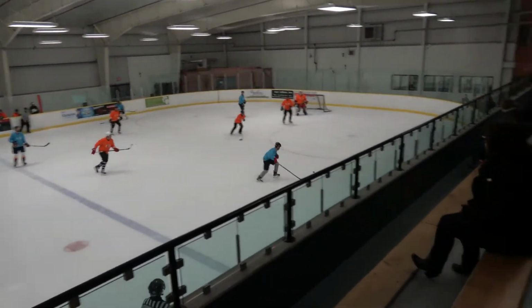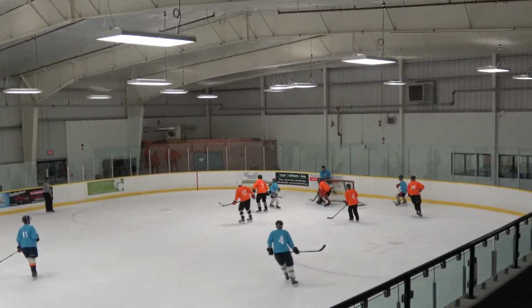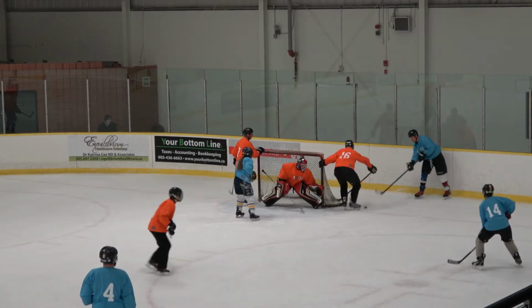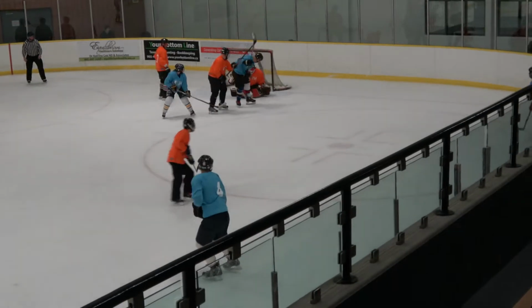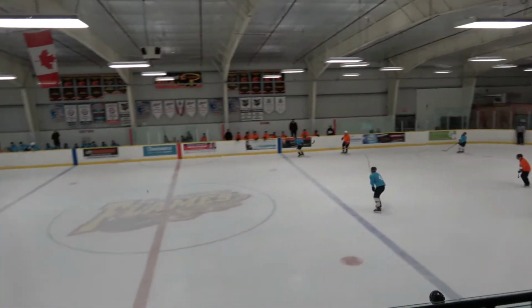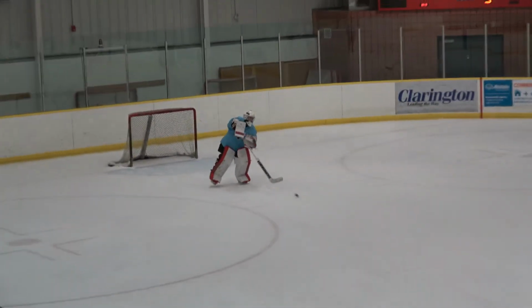Setting it back to the line for number 14. Number 14 sent it up in front. It gets tipped wide of the net. Trying to set it up in front, back to the line for number 4 again. Number 4 takes a shot to the net. It's loose, set it front, and went wide. And fired all the way down. Got to go right in on net for an easy save.